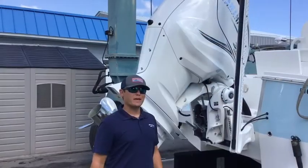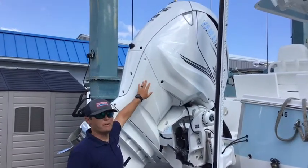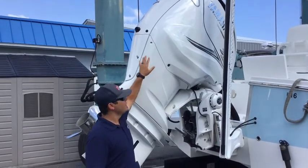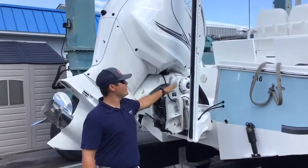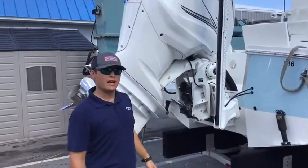One of the really impressive things about this boat is it's got the Yamaha 425 XTO on the back of it. It's got just under 60 hours. This thing's a beast. It's also got a jackplate here with an 8-foot power pole. Let's hop up on the inside and I'll show you what it has to offer in that.